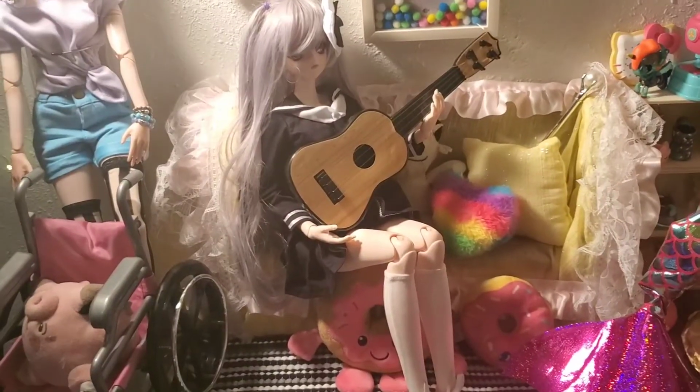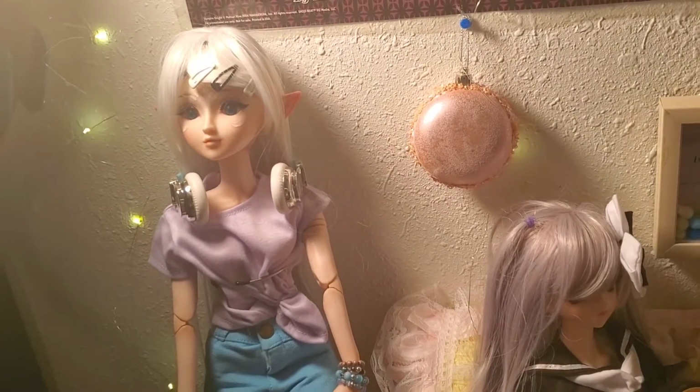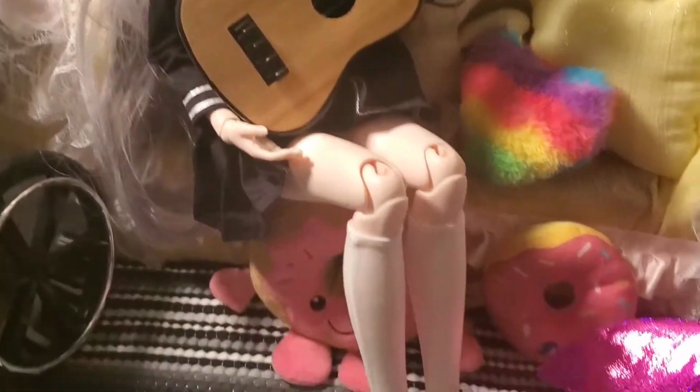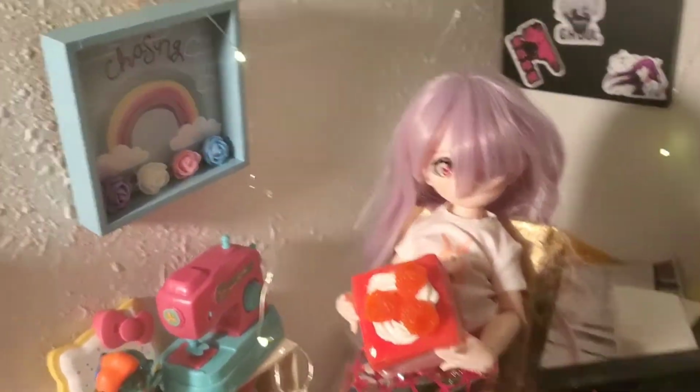Okay, so this is how I ended up setting up my doll room after I put my new stuff in. So, yeah, Shiro, she's wearing the headset. She's pushing this little wheelchair with a Clefairy in it. We have Guna playing guitar in her schoolgirl outfit. And then over here, I think I decided to name her Hina.